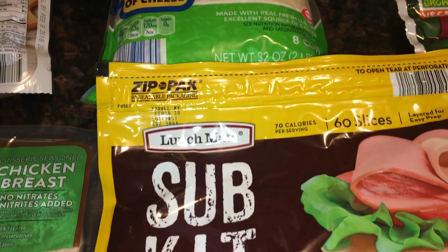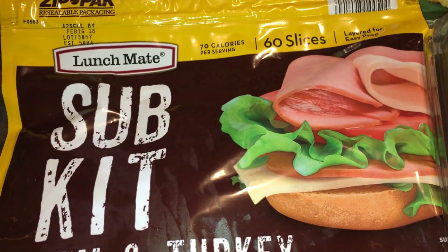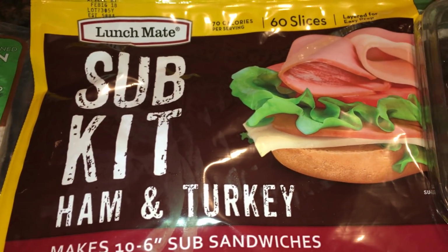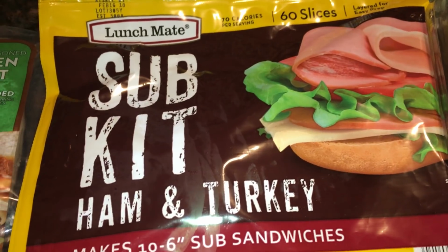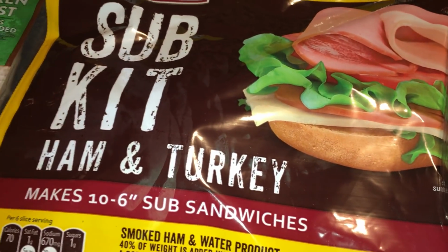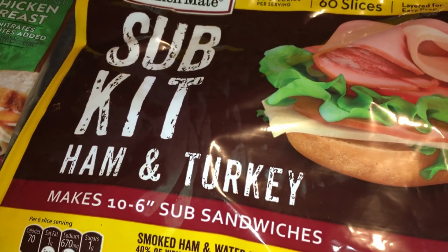And then for my husband's lunches, I got him this Lunchmate sub kit. I do have some leftover stuff from last week's grocery haul, the pepperoni that was in that grocery haul. They had given us some extra, so I have that as well. So that should most likely be enough to get him through the whole month. Like I said, we'll see how this works out. It's our first time doing it, so we will see.